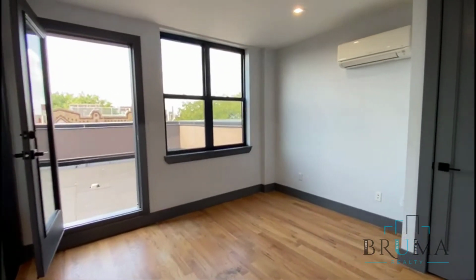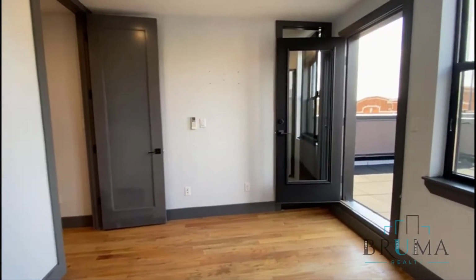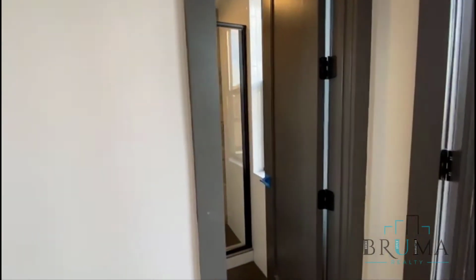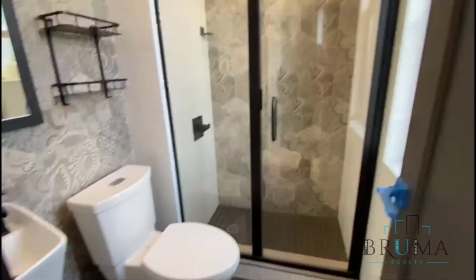This bedroom is a king size with a closet. Each bedroom has a closet, obviously. We have an ensuite with a stand-up shower. Beautiful details as well. Very large window.